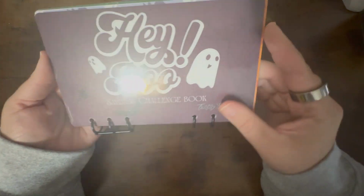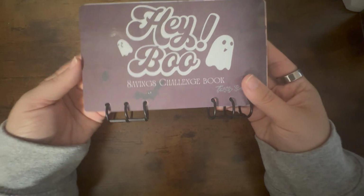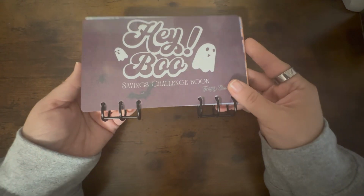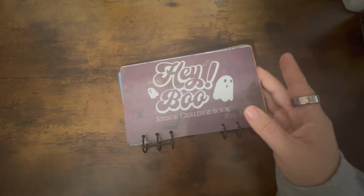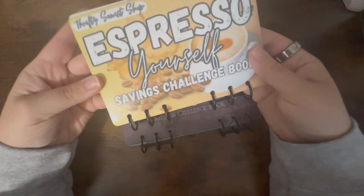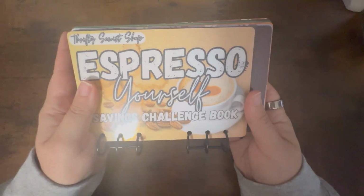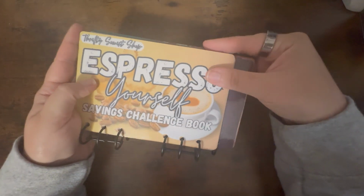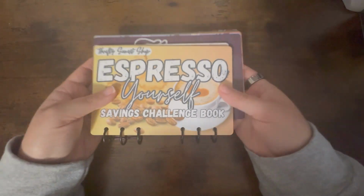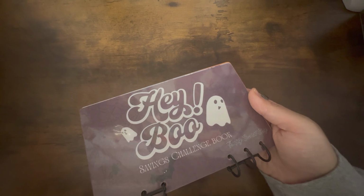Okay, so Hey Boo is almost identical to all of my other Mini Madness binders with a couple exceptions. The first is that I believe it is larger. I do have this Espresso Yourself, which is the last one I finished, and it is substantially larger. So, take that as you will. And the other difference is that this does not include an envelope.